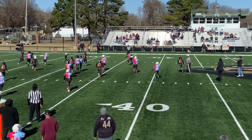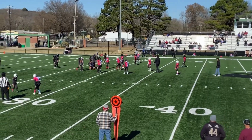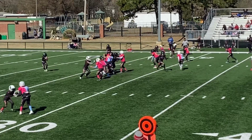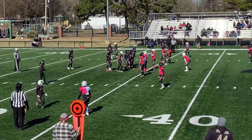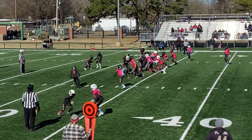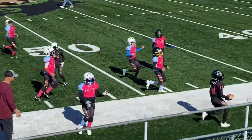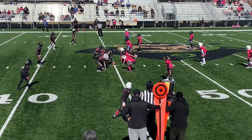And there's a handoff to the outside. Can he beat it to the edge? He's going to take the middle. Well, we start the second quarter. And Conley's got an open receiver over the middle. And there's another long run from Conley to the outside. Blow it up. Watch this side. Kato, you got the guys.